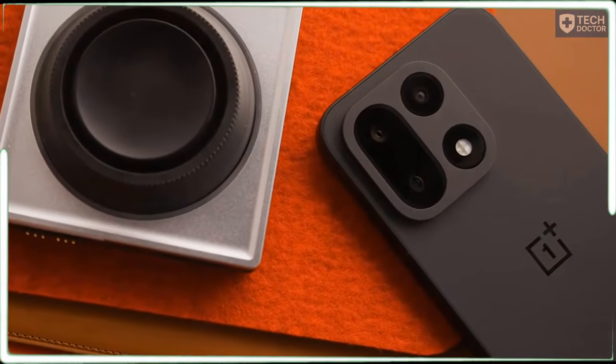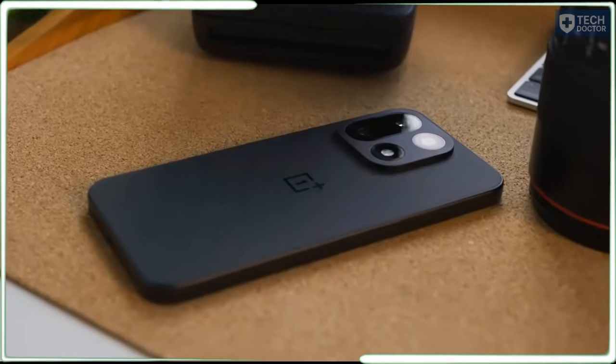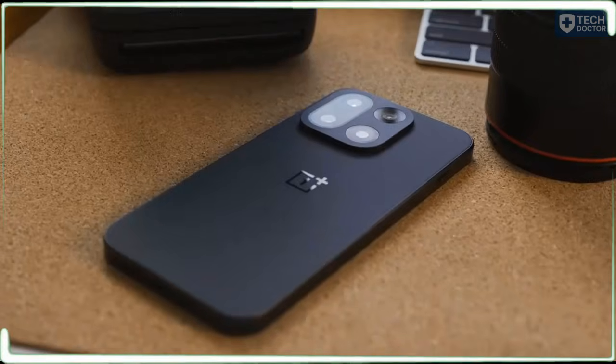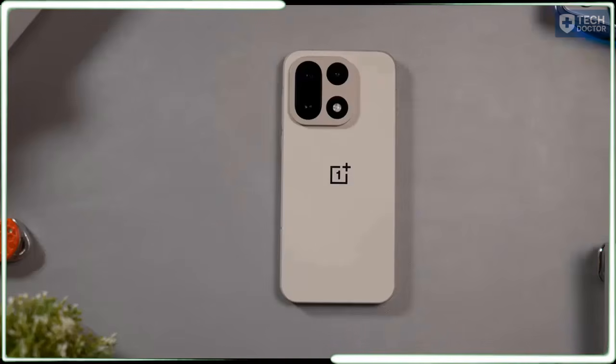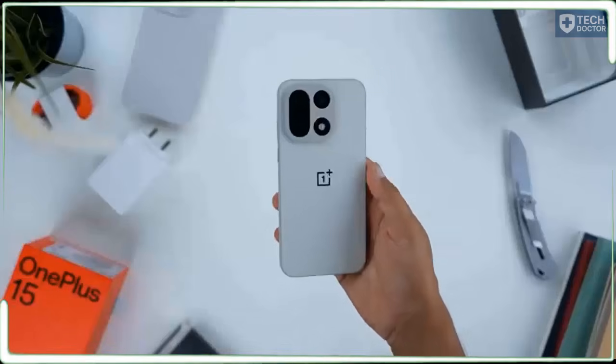Most phones are iterative upgrades, but the OnePlus 15 is a revolutionary one that sets a new record for battery life performance, more AI features, and a new chipset that ushers in a new era for mobile gaming with its 165Hz display. Getting all these in a flagship that's still under $900 is unbelievable.